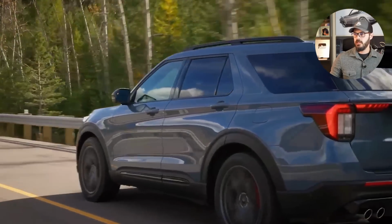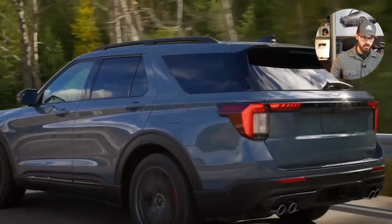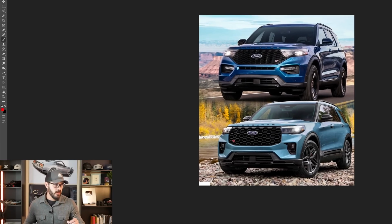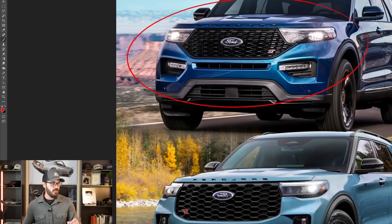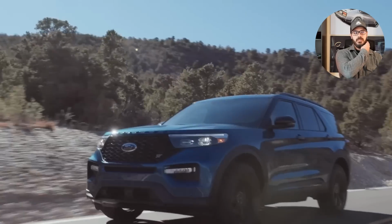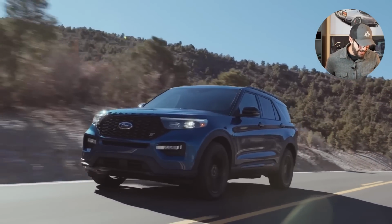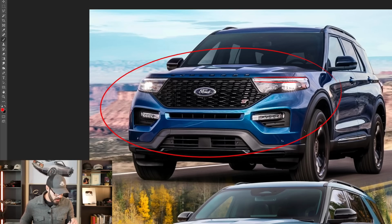So let's jump into Photoshop here. Let's have a look at this design. What did Ford do with the Explorer? The front end is what we're going to start with. I think this is obviously the biggest change for the exterior design. I was a huge fan of this design because I think it has a classic look, but it still has a very modern look to it as well, because we do have this big LED up here. This is the daytime running light, just a simple bar up top.